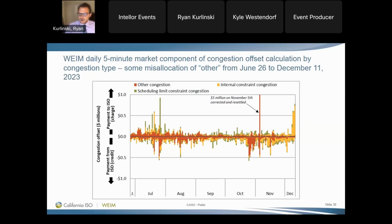Okay, the ISO also had an implementation error in how it allocated the congestion rents and congestion costs from the congestion in the 5-minute market on WEIM transfer constraints. That implementation error occurred from June 26th to December 11th, 2023. This graph shows the WEIM daily 5-minute market component of the congestion offset calculation by congestion type. Again, this error was only on the congestion rent and congestion charges in the 5-minute market.